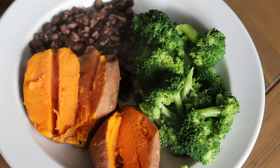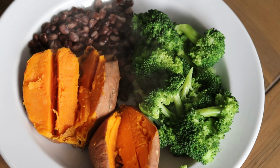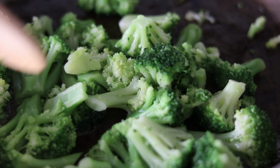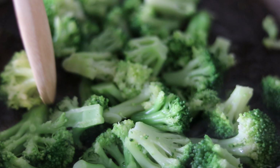So something like this broccoli, I might add to a bowl of pasta with some oil-free tomato sauce, or add it to a potato and bean dish or a rice dish. And yep, it's just something really easy to try to do to save time during meal times.